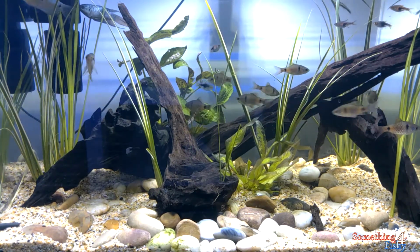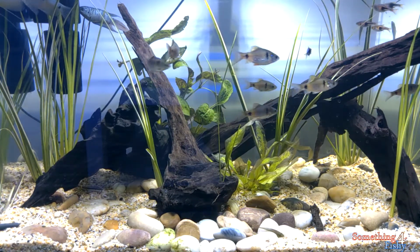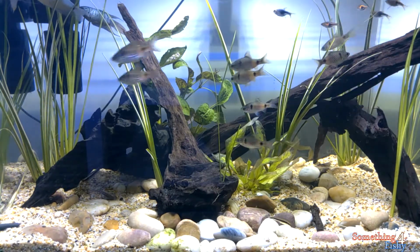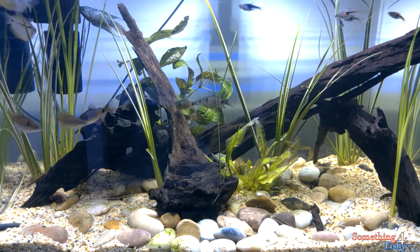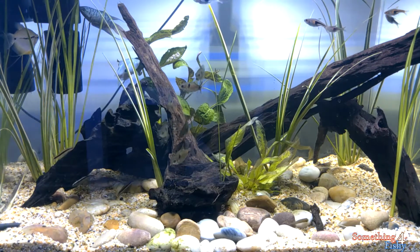There's 7 of them in there, but they're still quite small. Obviously, as some of the fishes get bigger, I'll be moving them to a bigger tank, but for now they're quite content with this space, and they all seem to get along fine. The Odessa Barbs, despite being barbs, they're actually quite peaceful.